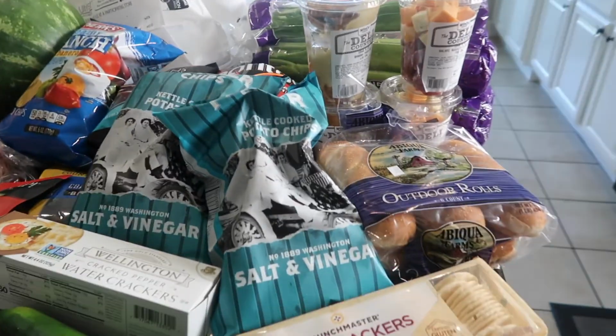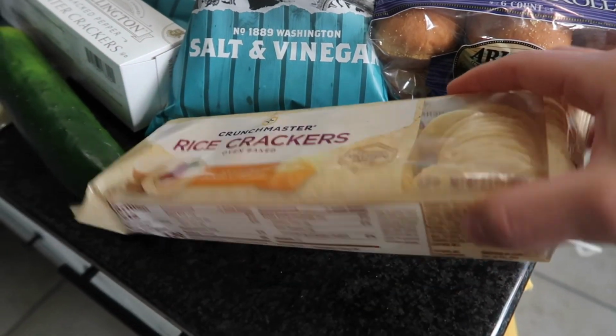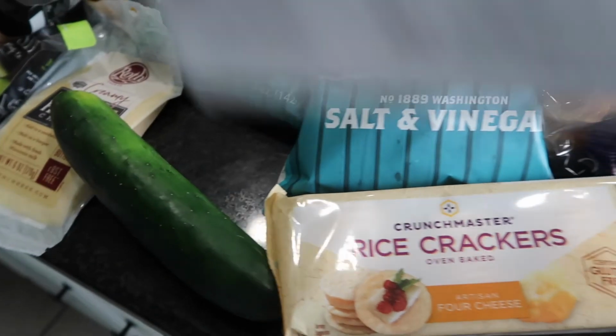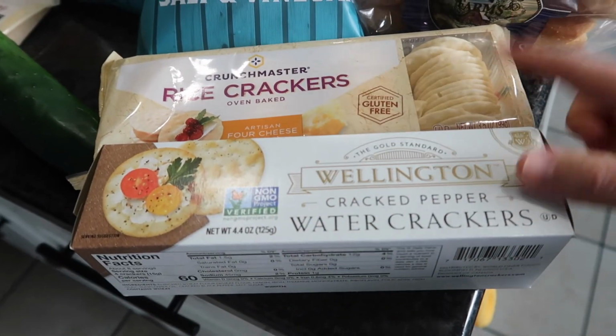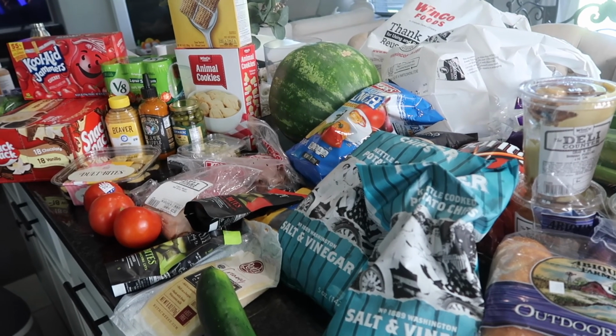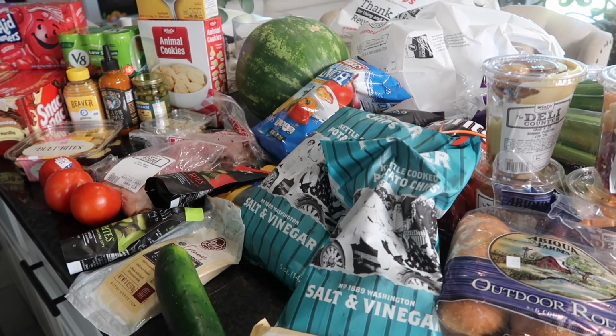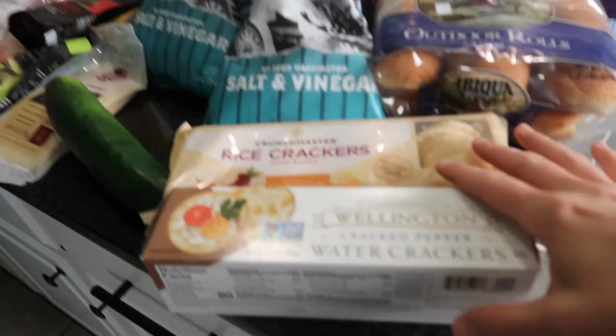Okay, I'm going to start over on this side. So we have some little rice crackers just to have snacky stuff because you guys know we love our snacks around here. So we have a couple boxes. Obviously not all this stuff is just going to be used for one day, but we'll use it over the course of the next week or so. But primarily a lot of this stuff is geared just for tomorrow's picnic.